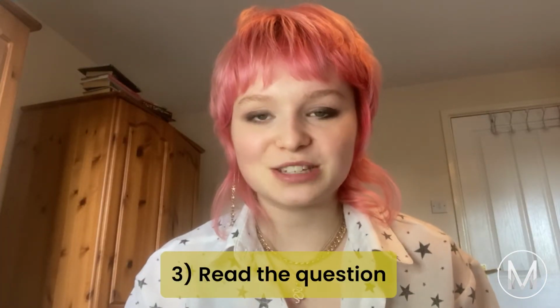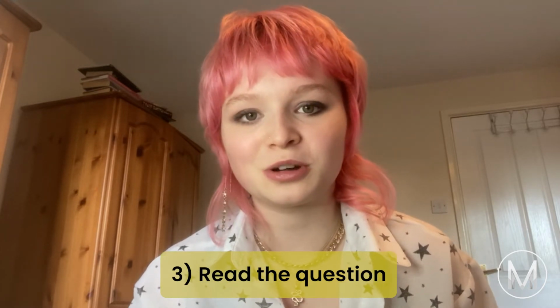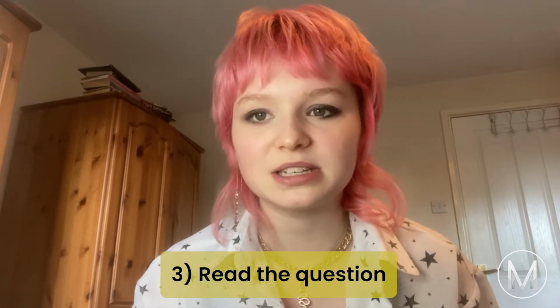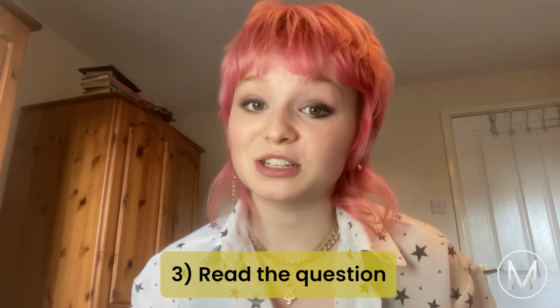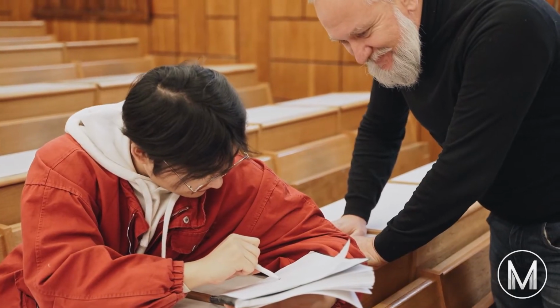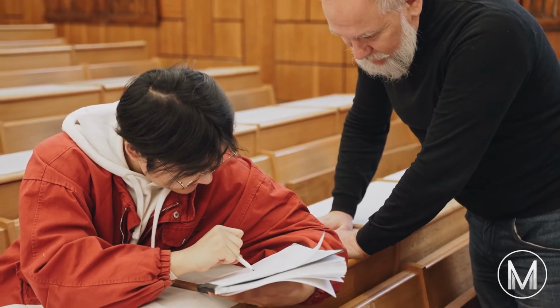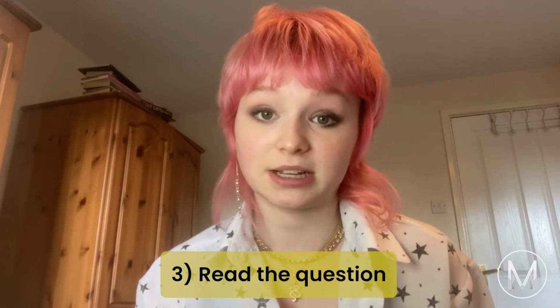Tip number 3 is read the question. This might sound obvious, but in section 1, the question setters like to try and catch you out with subtle wording or irrelevant pieces of information that are going to trick you, and often some of the answers will be correct if you fall into one of these traps. So therefore, it's really important to read the question carefully and make sure you understand exactly what it is asking you before attempting to answer. Don't just skim it, as you may miss key details.